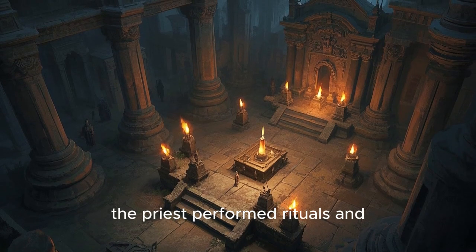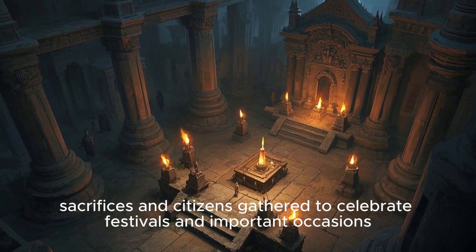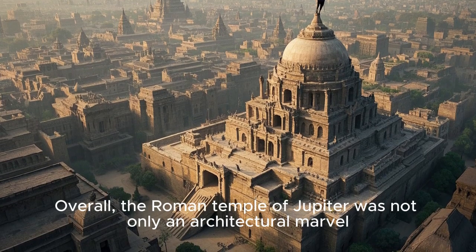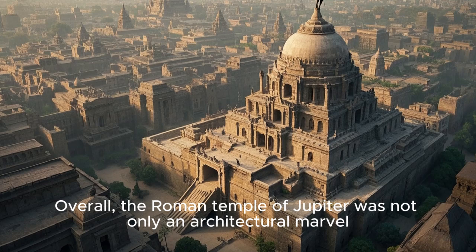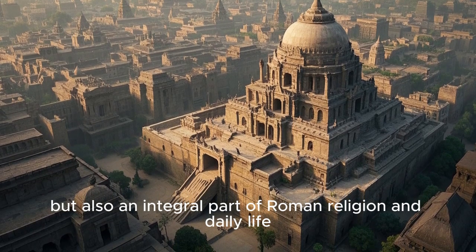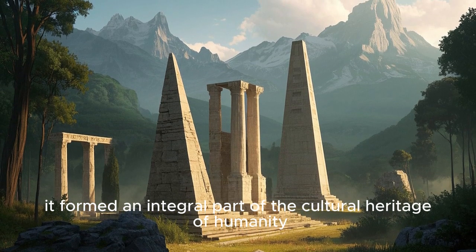Inside the temple, the priest performed rituals and sacrifices, and citizens gathered to celebrate festivals and important occasions. Overall, the Roman Temple of Jupiter was not only an architectural marvel, but also an integral part of Roman religion and daily life. Together with the trilithon, it formed an integral part of the cultural heritage of humanity.